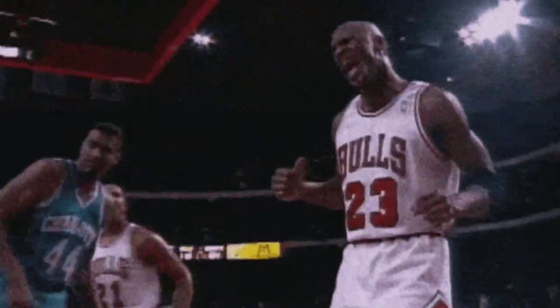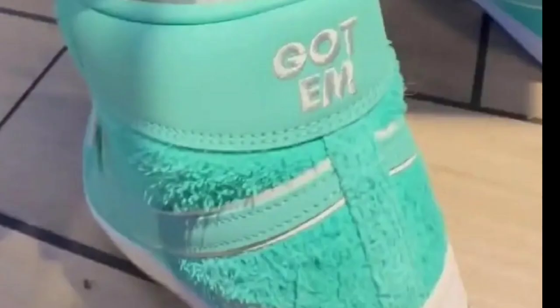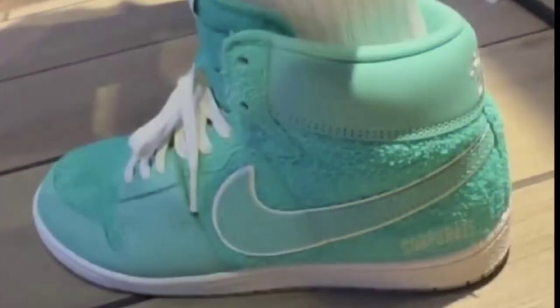Next up, on September 8th for a retail price of $150, we got the Corporate Jordan Air Ship dropping. Let me know what you guys think about this collab and colorway. These come in a light menta, metallic silver, kinetic green, and sail color scheme. What do you think about that suede light menta upper on this shoe? It does have leather overlays, which I think adds an extra touch to the shoe.